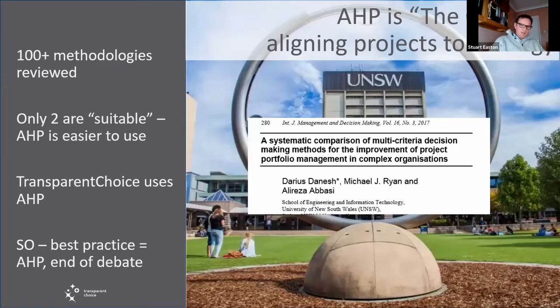So there is good news, there is salvation, which is that there is in fact a lot of research that goes into strategic alignment and project prioritization. Here, this is one paper that was published in 2017 that was a review of the previous couple of decades of work on prioritization. They looked at over 100 methodologies, and surprisingly, there were only 2 methods that were suitable. Suitable was the word they used in the report. One is called DEA, which is quite difficult to use. And the other method is AHP, Analytic Hierarchy Process. 1 or 2 of you, I think, know what that is already, which is great.